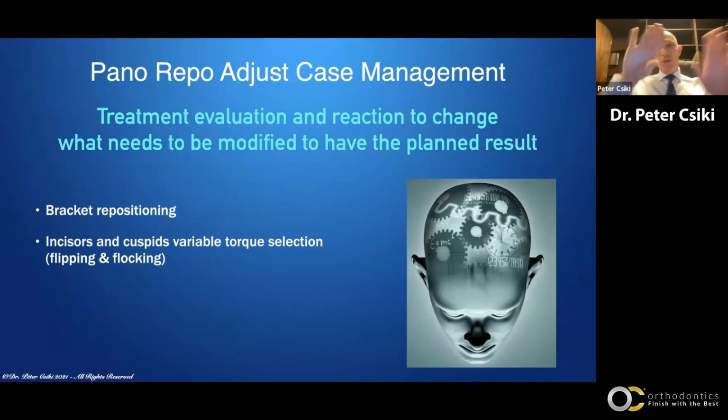Okay, so it doesn't matter if it's an angulation change, or vertical change, or rotation, or flipping brackets. Okay, so we can change the torque. If you are in doubt, even if you arrive at the appointment and you bonded normally with normal torque your upper front teeth or the incisors, and you are in doubt, I might be having a little bit of an issue with protrusion, then flip the brackets, okay? Use low torque. But it's better to start with low torque, okay?